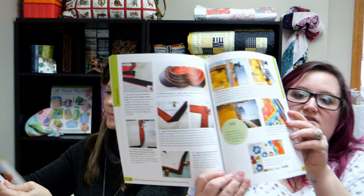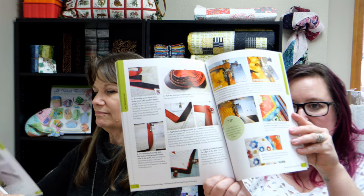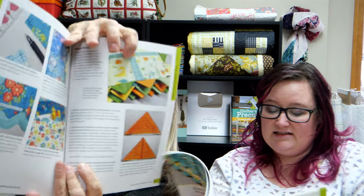And look at how deep, for those of you that have done binding and know what these pictures are, look how detailed and great those pictures are. And again, pictures and words, depending on how it works best for you, but this is fantastic. And look at that, how to add the little prairie points. So yeah, it's a really good book.